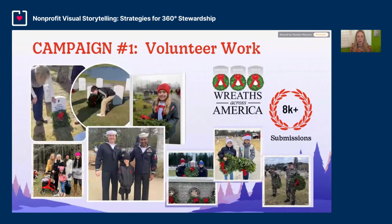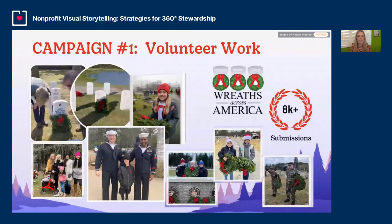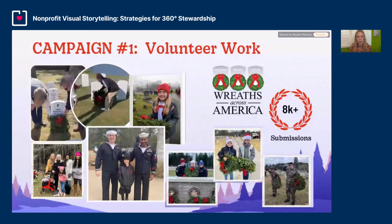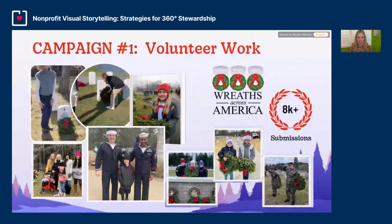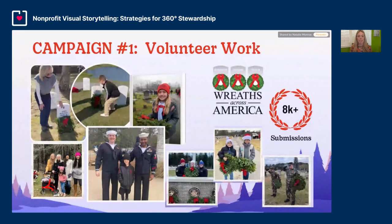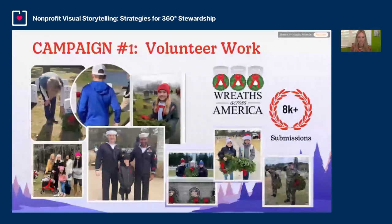A very large part of their programming is one day in December, they have volunteers all across the country go out to cemeteries where they lay wreaths on the headstones of fallen service members. And this is a really high volume event in terms of participation because they have volunteers going off to cities all across the United States participating in this.